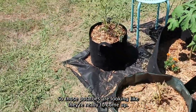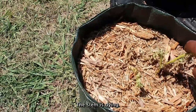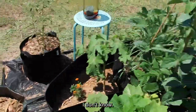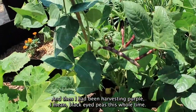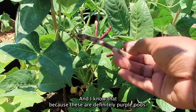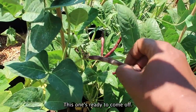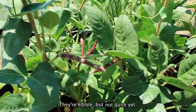So those potatoes are looking like they're ready to come up. This stem is dying. I don't know if I killed it or if it's naturally dying because it's time to harvest. I don't know. And then I'd been harvesting black eyed peas this whole time. And I know that because these are definitely purple pods. So these are my purple hull peas. This one's ready to come off. These are not quite ready yet. I could. They're edible.